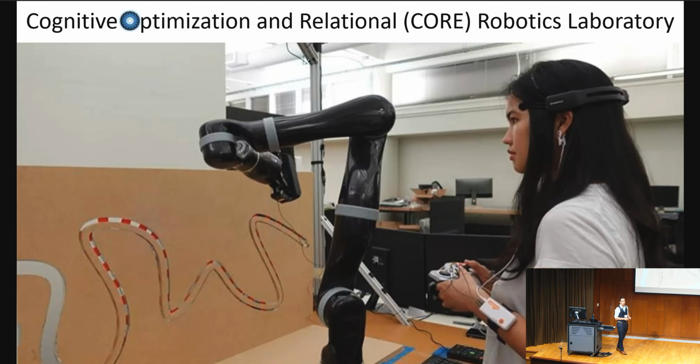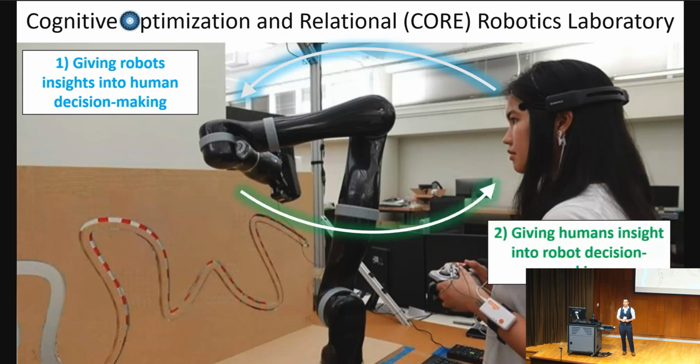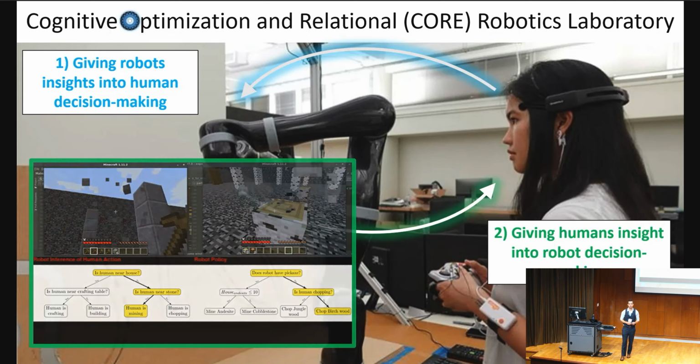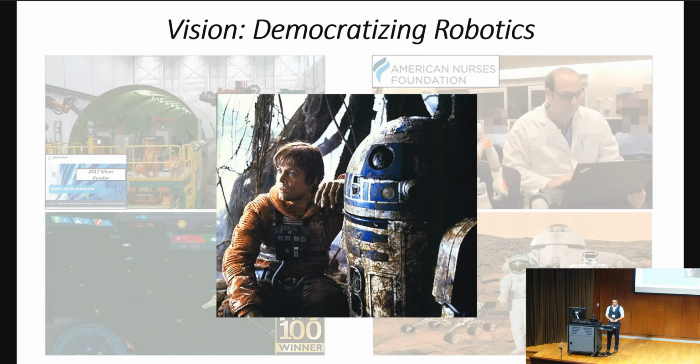Through this talk, I've shared work that we are doing to first enable robots to understand humans through learning from demonstration. Second, giving humans insights into robot decision-making through XAI. And third, how we can scale this up to human-machine teaming with heterogeneous teams through graph neural networks. And hopefully, one day, we will actually have this vision of our very own robot to support us in our everyday lives. We're working on this. Sonia Chernova is leading our effort at the AI Caring Institute at Georgia Tech, partnering with CMU and others to help support people in the home as they age.